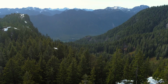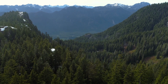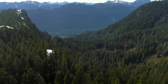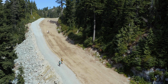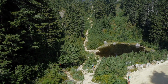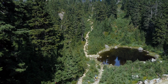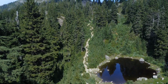Missing your turn at this intersection could lead you down to the Suicide Creek drainage, which is a very steep and unforgiving area where multiple search and rescue incidents occur each year. 100 meters up the ski run, another well-signed intersection takes you back into the forest. The trail cuts around the left of the tarn, but again, make sure you don't venture off trail here, as going too far left will bring you into the Suicide Creek drainage.